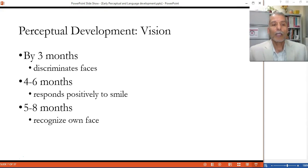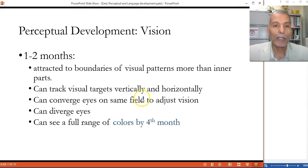So at 4 to 6 months, they respond positively to you when you smile. And of course, that's a great social language when they exchange. So you smile at them and they are going to smile back or wiggle or do something. That is a language that they use for playing, smiling and smiling back and cooing and so on. At 5 to 8 months, they are able to recognize their own face when they look in the mirror. That is important because it is going to be the beginning of what we call theory of mind, being able to read other people's minds. And I'll speak more about this in a few minutes.